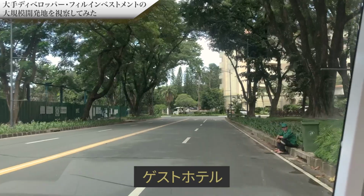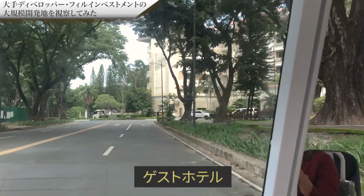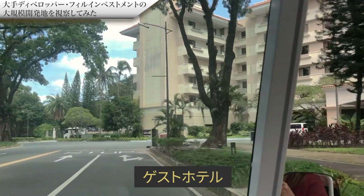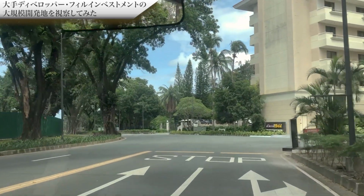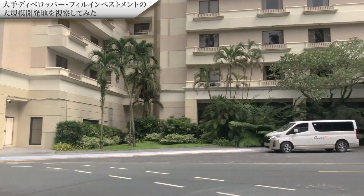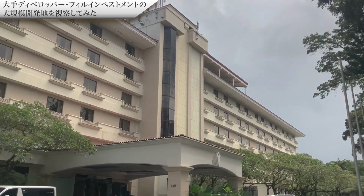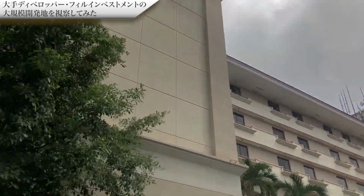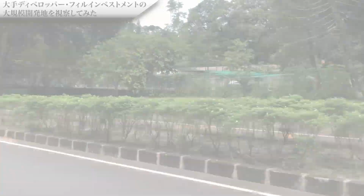That is the guest hotel. This used to be the Holiday Inn, the Libran. Let's go to the entrance. This is the guest hotel. Then let's go over to the mall.